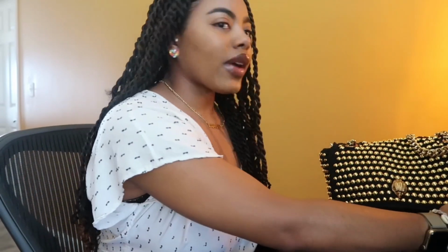So first, if you can see, this is the most beautiful thing I've ever seen. This is so pretty. When I saw this on someone's Instagram that I follow, I immediately took a screenshot and I was like, this is the most glamorous bag I've ever seen. And surprisingly, this is crochet material.